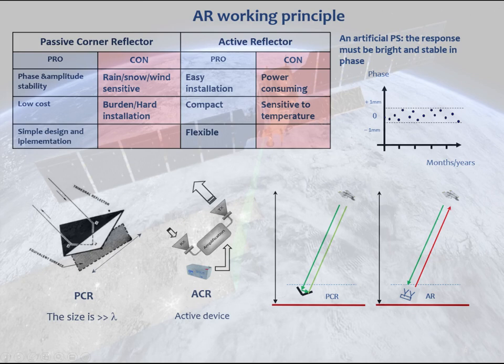The use of passive corner reflectors is not always suitable, especially in areas such as glaciers, snow-covered regions, and mountain slopes, where due to difficult accessibility, installing passive corner reflectors can be very time and cost consuming. Furthermore, severe weather conditions can jeopardize their performance.